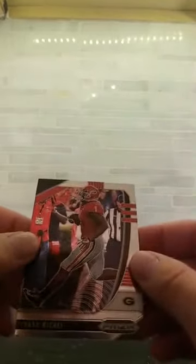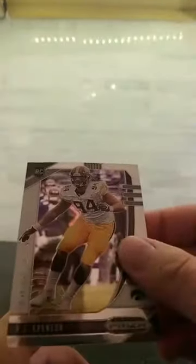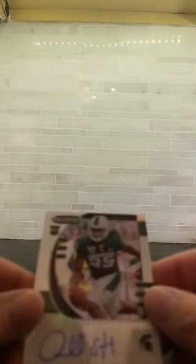Julio Jones, Dak Prescott, Sonny Michel, Deshaun Watson out of 299, Steven Montez out of 299, Chase Claypool, AJ Epenesa, and then a Darryl Stewart Jr. going over to Michigan State.